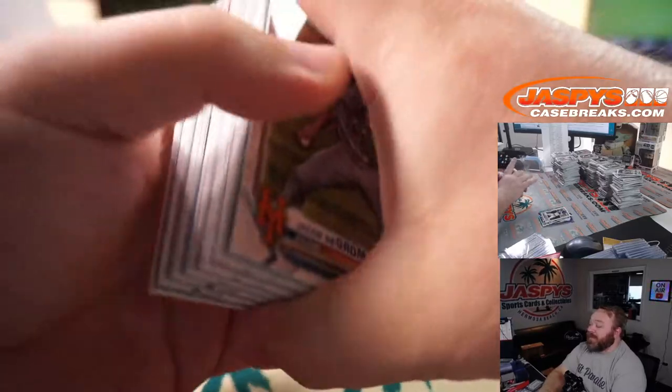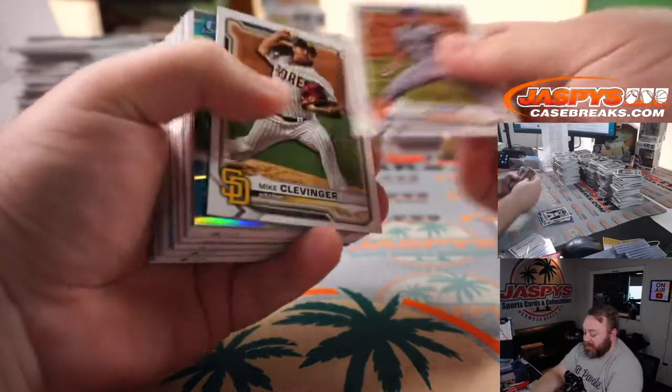JT Realmuto is just looking on in disbelief. Just like, what are you doing?